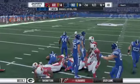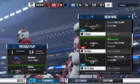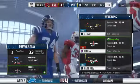And a very short pickup there across the 15 to the 16. Only 3 yards on the pickup. They'll be left staring at a 3rd and 14.